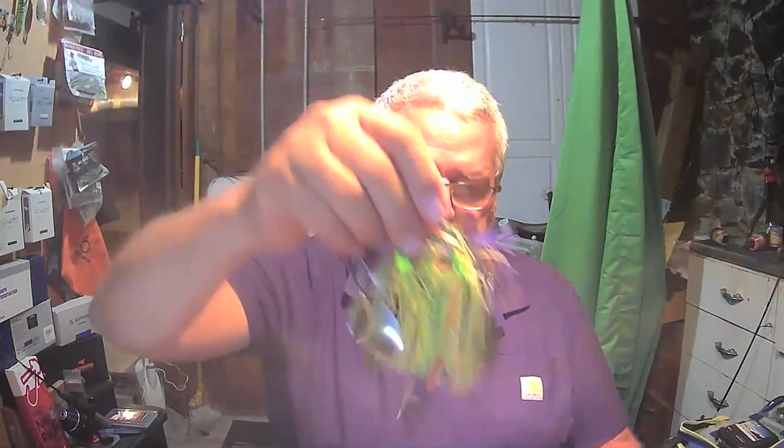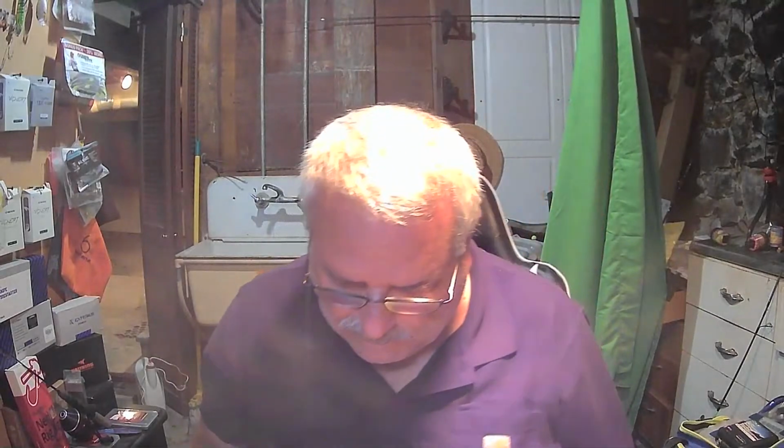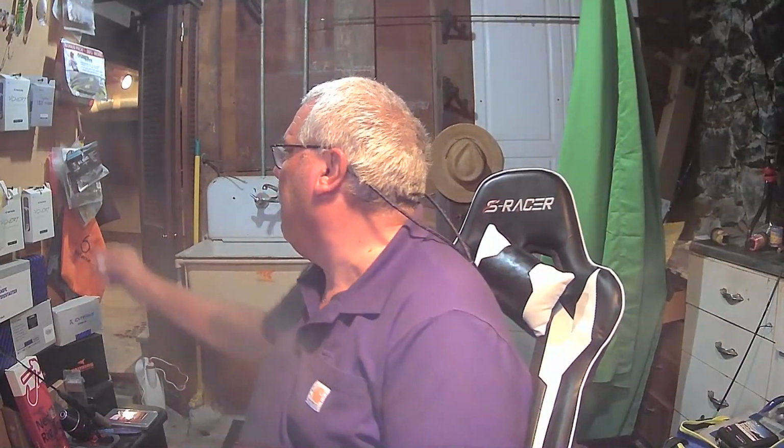I've got these cheapies. I got these cheap spinners at Walmart for $1. I can put some trailers on them and give those away. Is that 1, 2, 3, 4, 5? That's 5 prizes.